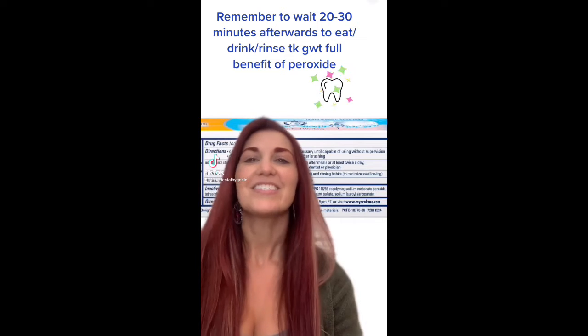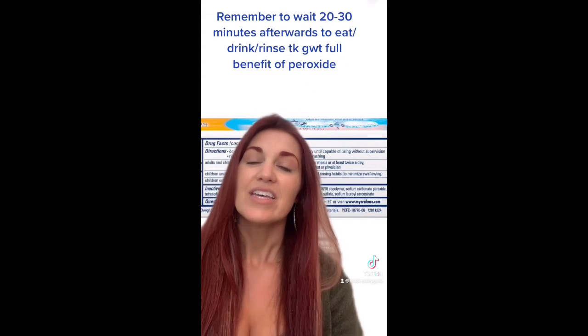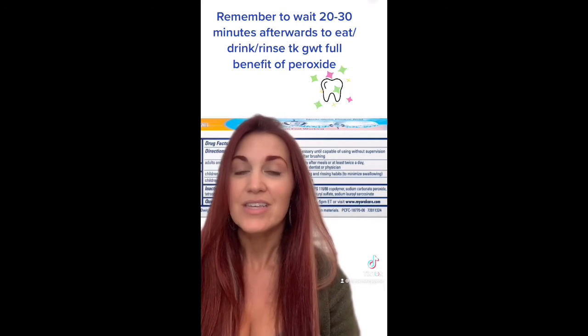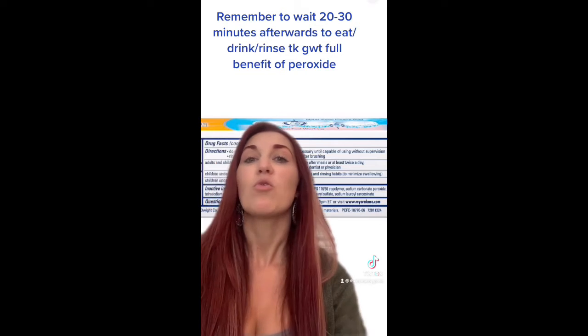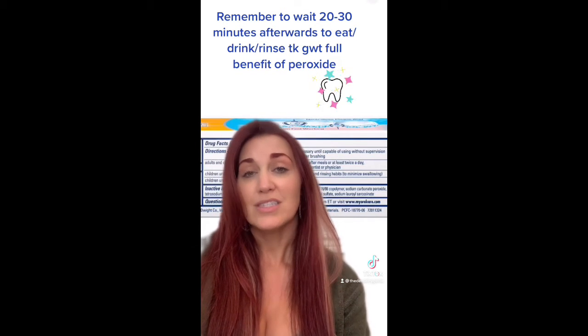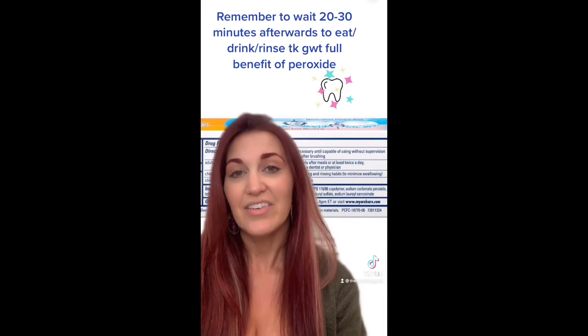Whitening toothpaste containing peroxide can be a great way to whiten your teeth. It's minimal effort. You're usually using toothpaste twice a day anyways. Minimal cost. It's usually going to be under $10. And hopefully minimal sensitivity since you are exposing your teeth to a low dose of peroxide every day.